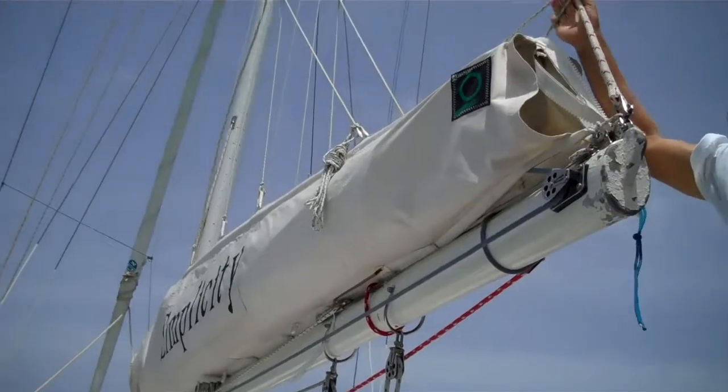Charlie, I left the reef in. So we're going to raise the sails, and then I'll go below deck and trim this off. There's a good breeze. It's so nice. Anyway, I will see you guys momentarily.